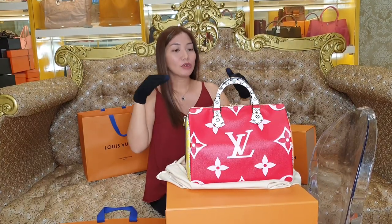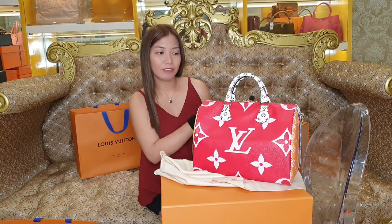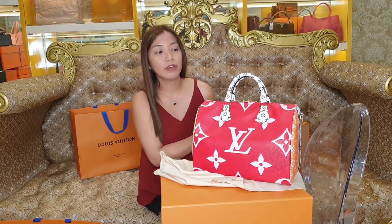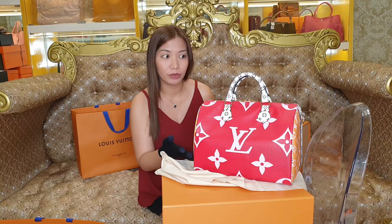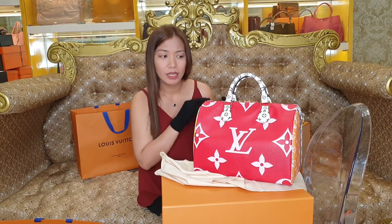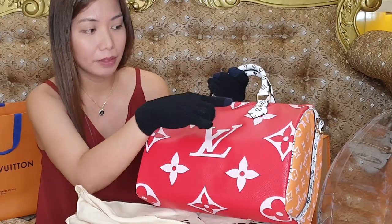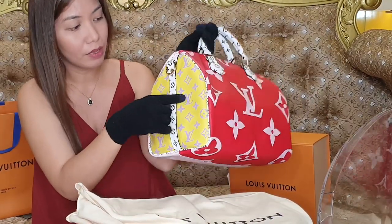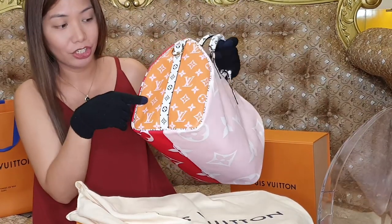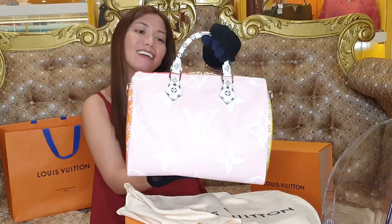Paningin natin. Super fresh and also fresh from the store, guys. So we have this brand new Louis Vuitton bandolier, giant monogram hardware, pero multicolor siya, guys. So it's a combination of 7 colors. We have red, white, black, yellow, purple, orange, and baby pink. O, diba? Ang cute niya, guys!